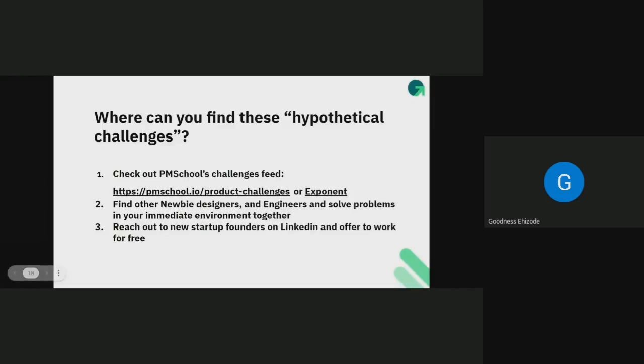So these are the three ways that I would recommend. Either you take up a hypothetical project and look at those problem statements, find how you would solve the problems. What would a product manager do? What is the step-by-step process of a product manager? Document all of them and use that as your experience. Or you look for other designers and engineers so that you can work on a real-life project together, and everybody can gain as well. Or you reach out to startup founders on LinkedIn and offer to work for them for free. So these are the ways that you can build experience, and that experience can become resources that you use on your portfolio.